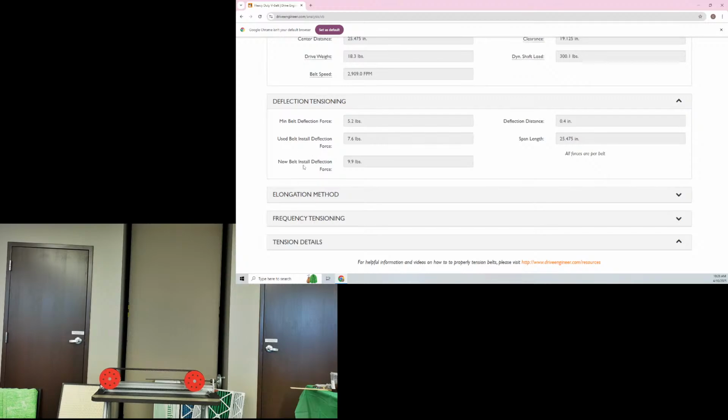And new, the reason it's higher is because when we install new belts, the belt is going to inevitably settle into the drive system and lose a little bit of tensioning when you start running it. So we encourage you to install the belt at the 9.9 pounds, run it for 24 hours, and if you can, go back and do one more measurement, and you should be where you need to be right around that 7.6. If you installed it at 9.9, it'll settle into the system and fall back down to the 7.5, 8 pound range, which is where you really need to be.